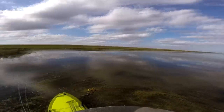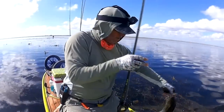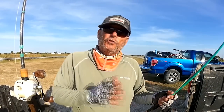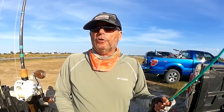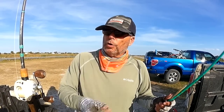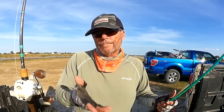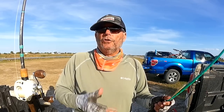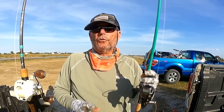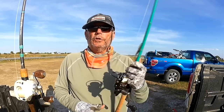I had like 30 bass by noon. And then after that, the wind shifted from northwest to northeast, and that little bit of a wind shift changed my buddy. He started catching a few more bass. He was working a worm. So I think when the bass feel that change in the weather, they kind of change their feeding habits. I still managed about 5 more on a jerk bait. So I had a good feel for it. I kept using it for most of the day.